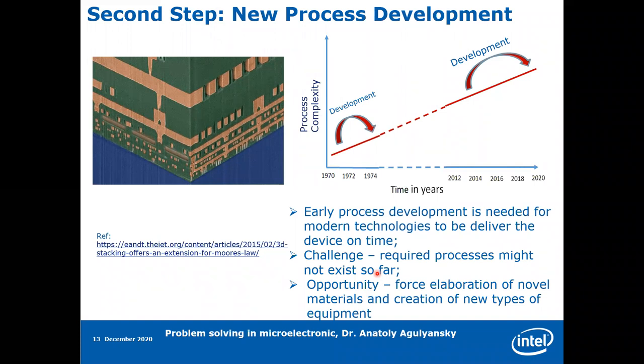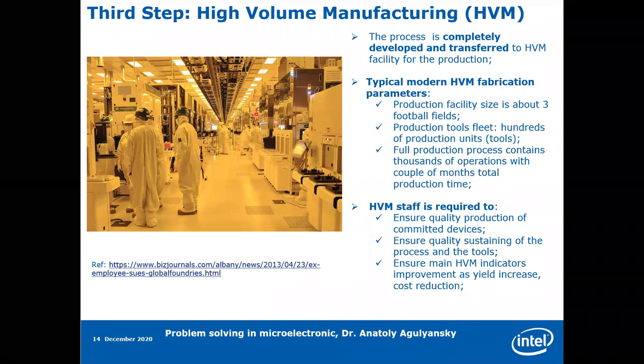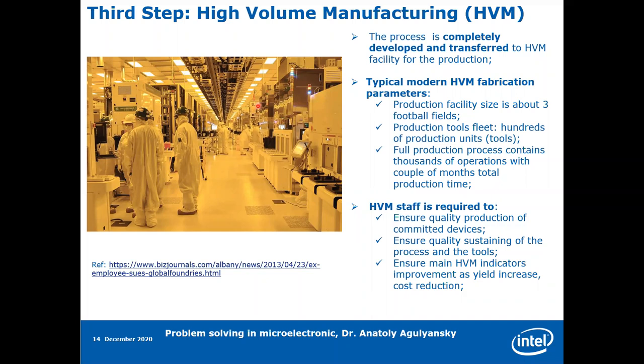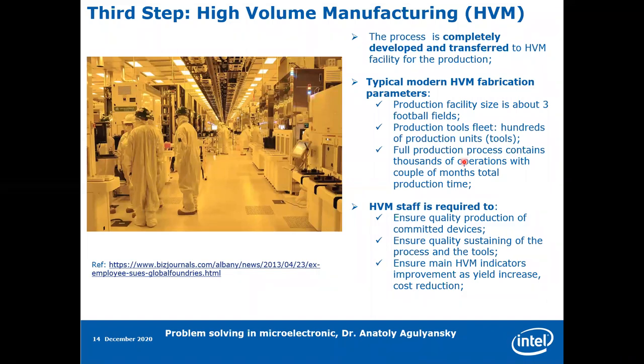When the first and second steps are completed, everything is moved to high volume manufacturing. This is a huge clean room, about the size of 3 football fields, full of equipment, very expensive, huge equipment, very clean. Just to let you know, it's hundreds of tools, hundreds of pieces of equipment. And a full process contains thousands of operations. Sometimes it takes a number of months to produce a wafer from the beginning to the end. And this is not the process development, this is just the wafer.